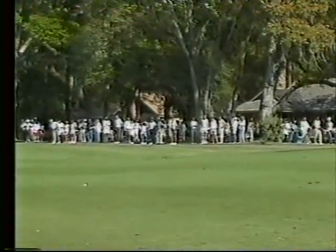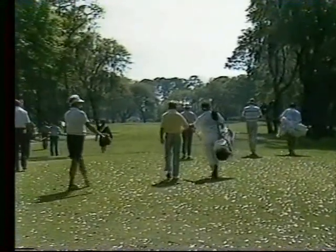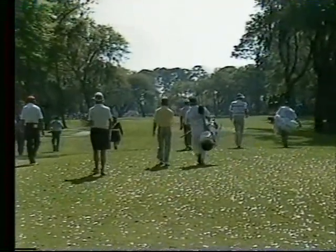Probably going a little left. Like I said, left center. He'll have plenty of room to get over those trees and on this green. Now let's go back up on the green.